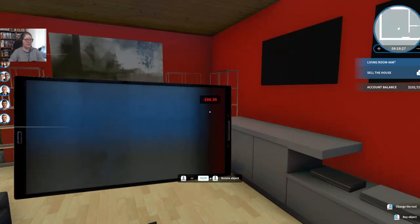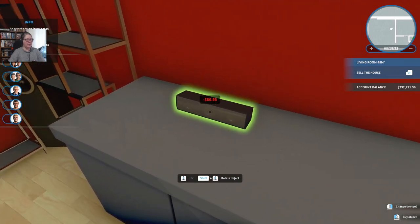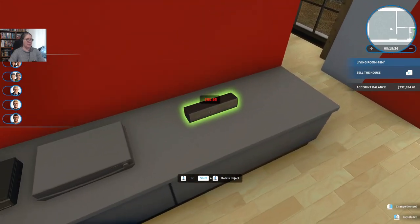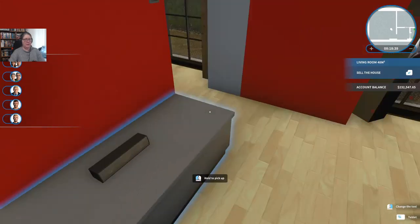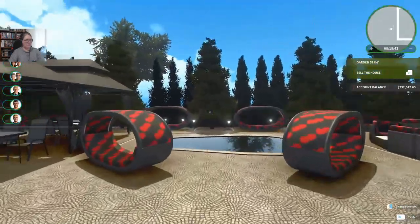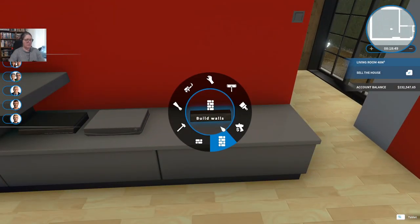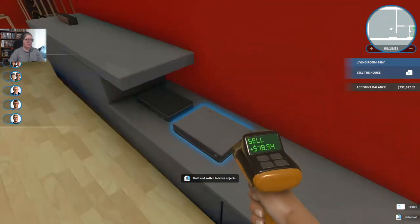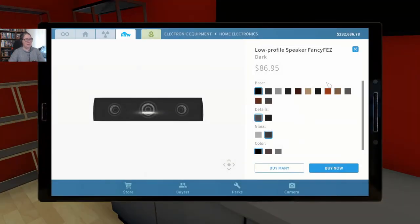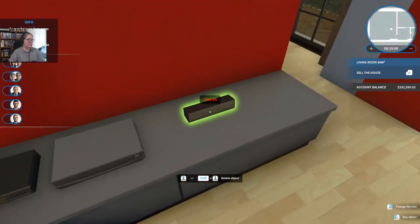All right, so to turn something from a living room into a home cinema, you just need to add more than one speaker. Well, okay, you should just have to add more than one speaker. No, that didn't work. So maybe those speakers aren't recognized as speakers for the purpose of a home cinema. All right, let's pop these back in.